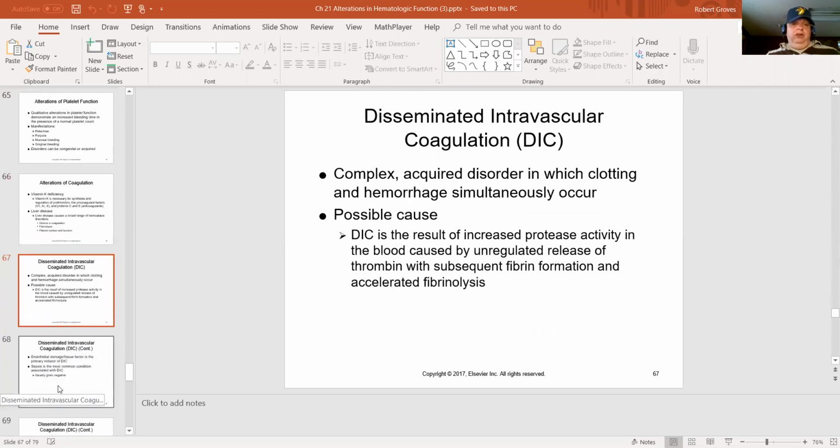There are several disorders of coagulation. And again, coagulation can be affected by either too many or too few platelet cells. And just revisiting chapter 20 for a moment, coagulation is always stimulated by the presence of tissue factor that is released when a vessel is damaged or injured.